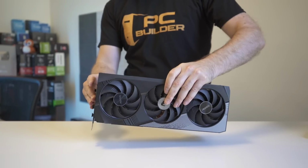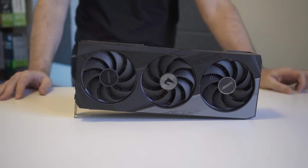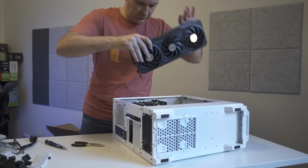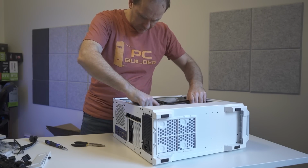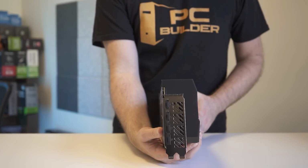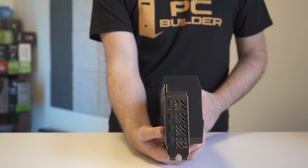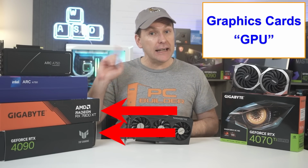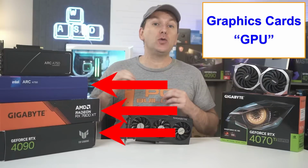Now, the most important part for the best gaming PC build 2024 is the GPU, which stands for Graphics Processing Unit, sometimes called the graphics card or video card. The GPU plugs into the motherboard and you use the outputs on the back of the card, not the motherboard, to get the video signals. Graphics cards are primarily made by AMD and NVIDIA. However, Intel launched its own GPU lineup in 2022.